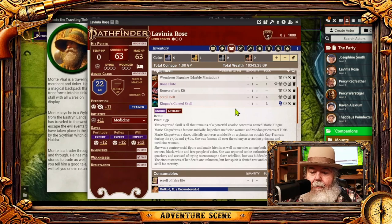Marie Kingu, or Kingwe, probably is really the way it's pronounced, was a famous midwife, medicine woman, and voodoo priestess of Haiti. Marie Kingwe was a slave, officially active as a midwife on a plantation outside Cap Français during the 1770s and 1780s. She was famous all over the colony as a voodoo priestess and medicine woman. She was a controversial figure and made friends as well as enemies among both slaves and slave owners, black, white, and free people of color. She was reported to the authorities in 1785 for quackery and accused of trying to encourage a slave rebellion, which, by the way, is all true history, but was hidden by her followers. The circumstances of her death are unknown, but her spirit is denied rest and cursed to occupy her skull for eternity. Well, hello, Abuelita.